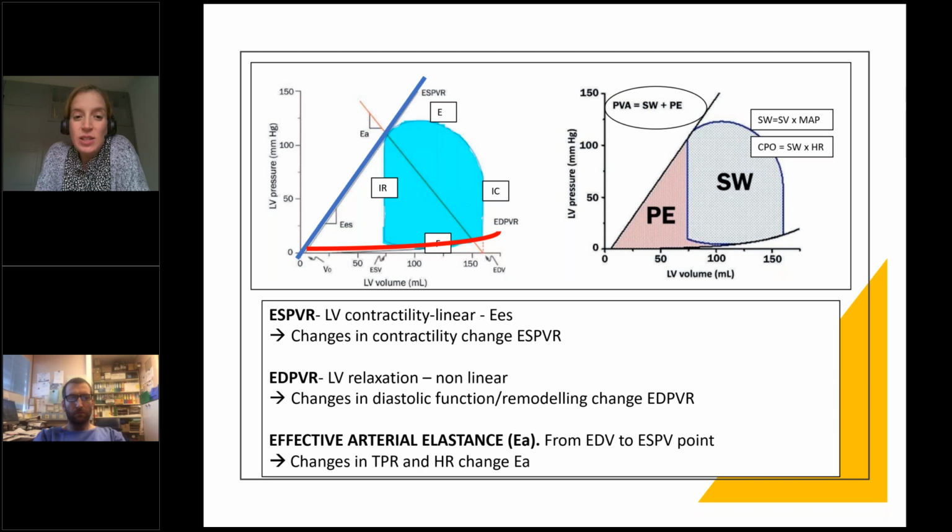Any decrease in diastolic function, such as what we see in infiltrative diseases, restrictive cardiomyopathy, or hypertrophic cardiomyopathy, will move the EDPVR towards the left. Any remodeling, like what we see late after a big MI, will move the EDPVR towards the right, hence towards larger volumes.